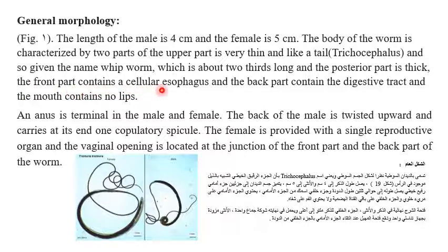The front part contains a cellular esophagus and the back part contains the digestive tract. The mouth contains no lips. The anus is terminal in male and female. The back of the male is twisted upward and carries at its end one copulatory spicule. The female is provided with a single reproductive organ, and the vaginal opening is located at the junction of the front part and the back part of the worm.